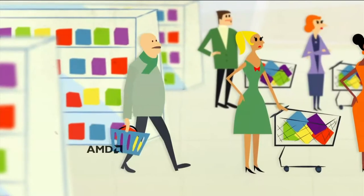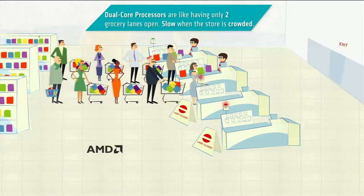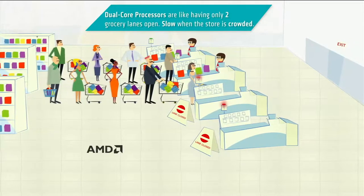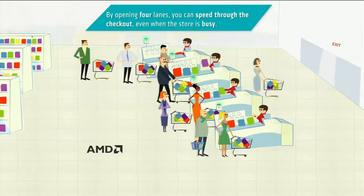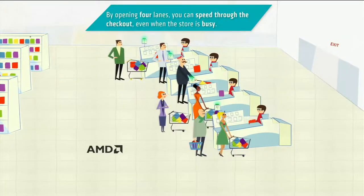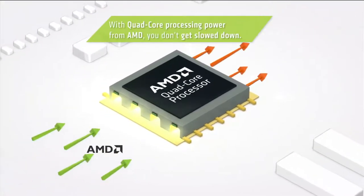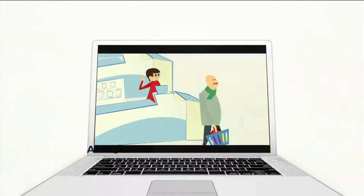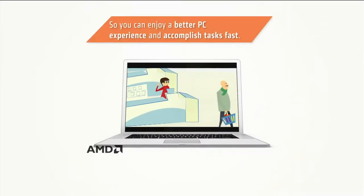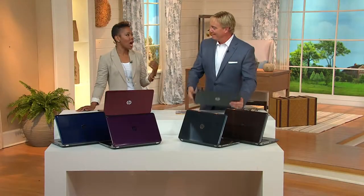And to put it in some perspective, you've got to give some sort of visual to what a processor does. It's hard to explain. This might help. Absolutely. So you've got a couple of lines in the grocery store, two brains. Once four lines get open, things move a lot faster. So that's what you're getting. You're going from a dual core to a quad core processor. And that means that you have more brains doing more work on your machine, and that means that you can do more stuff on your machine. You get a better experience. Everything's going to happen a lot faster.